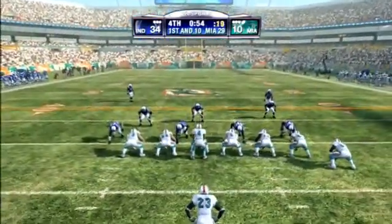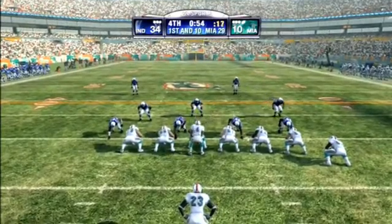Don't let your man make the play. That's hot then. Keep your eyes open. Luke 45. Friday.